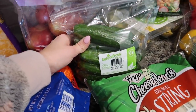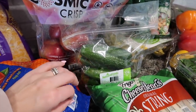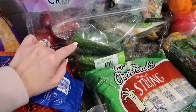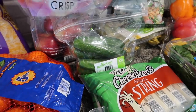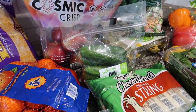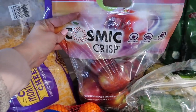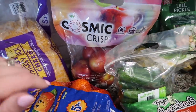I picked up some of these mini cucumbers. I love slicing these up and putting some ranch seasoning on top. It's so good. So I'm hoping I can get the kids to eat them, and I can slice them up and pack them for the kids with the ranch seasoning or even with some ranch to dip them in. So got a bunch of those. Also got the kids' favorite cosmic apples. They really love these, so got some more of those.